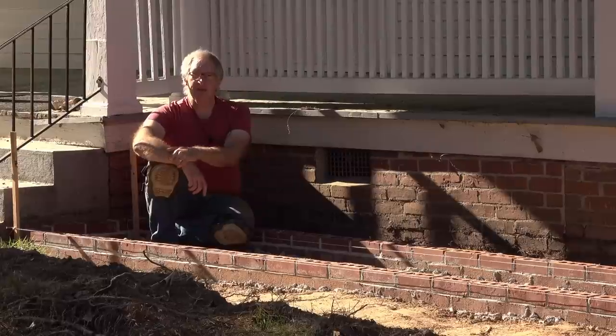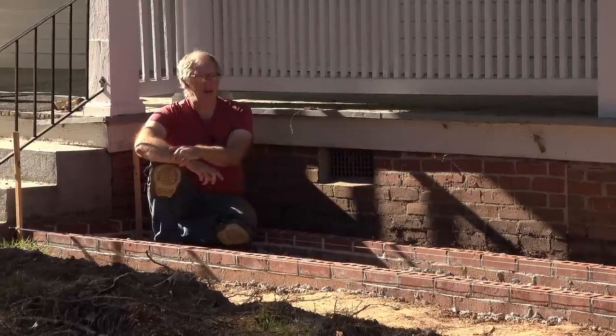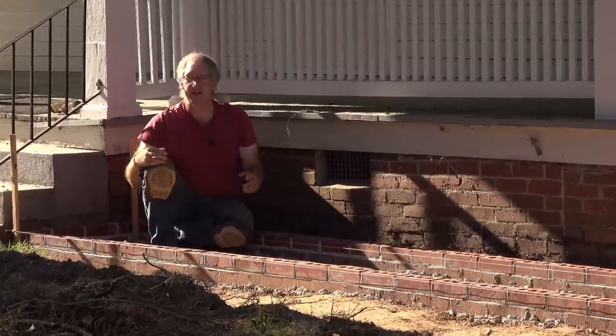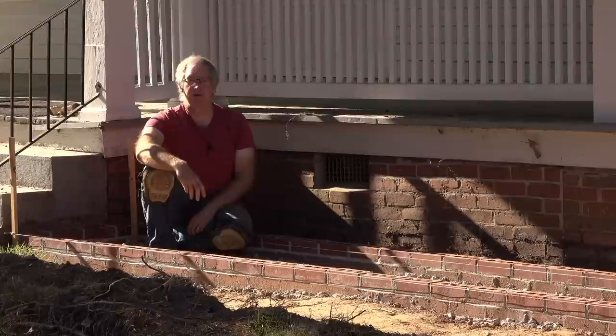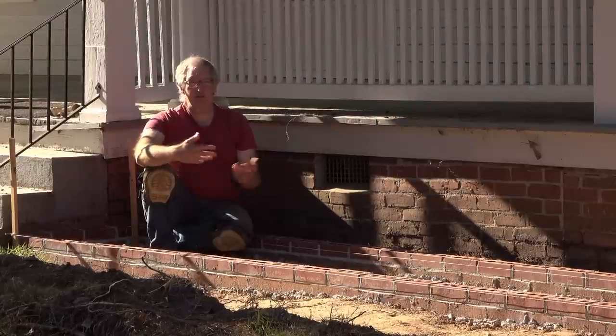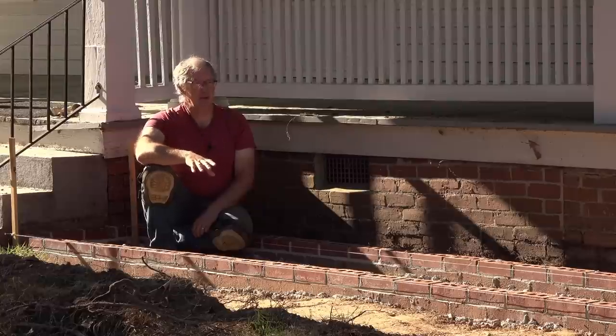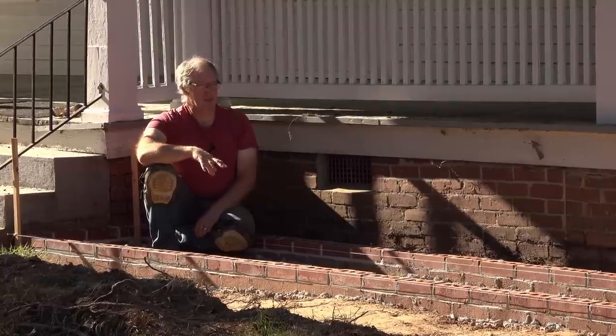Have you ever gone camping in the mountains? And you wake up in the morning and you get outside the tent and it's just brisk and so refreshing. And then the day warms up and everything goes back to being warm again. Well, that's what it feels like today. It is so nice out here right now. So we're gonna take advantage of some brickwork time.